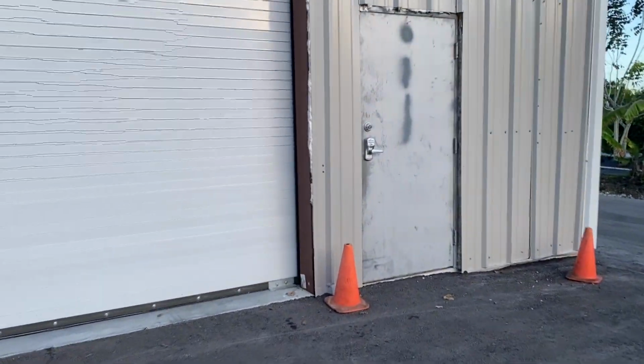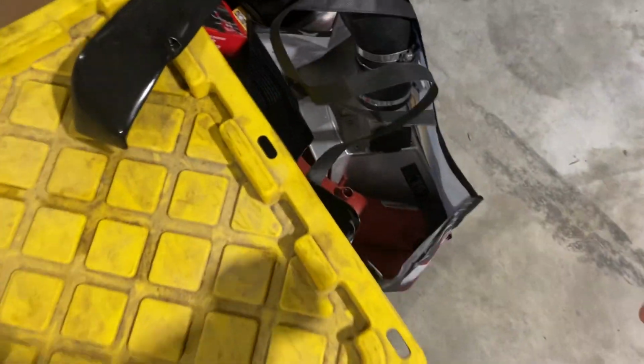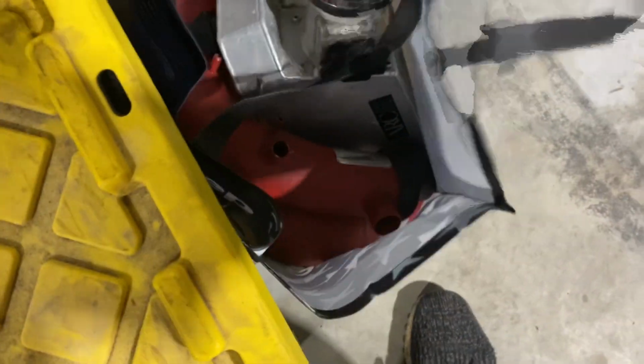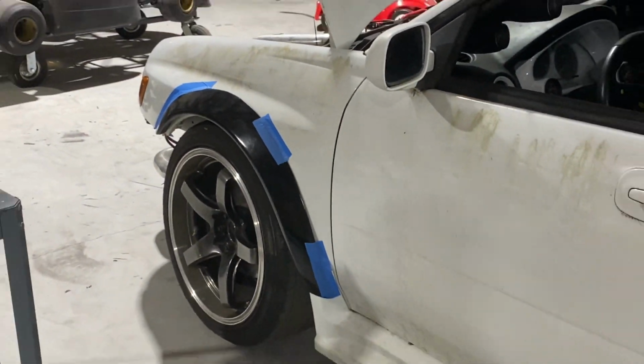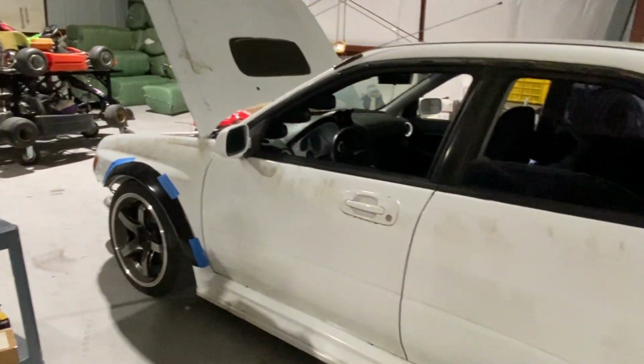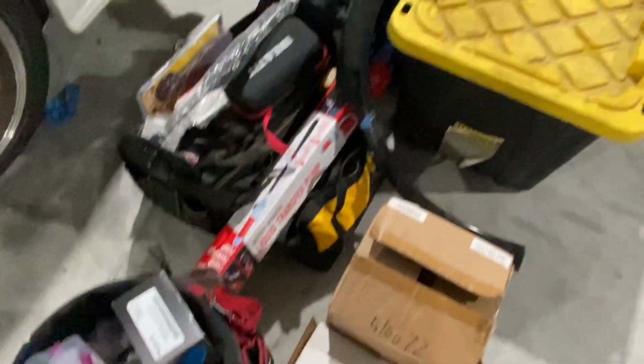Shut that. All right, so obviously I knew this was here. I dropped these off last night. This is gonna be some ARC, some piping. I just brought a fender, just dropping off some supplies, and I taped that on there. So the brothers haven't seen that yet. This is the goodie bin, all the stuff that I brought together.